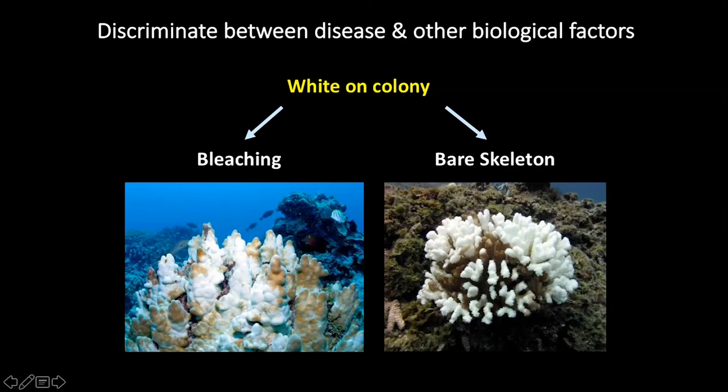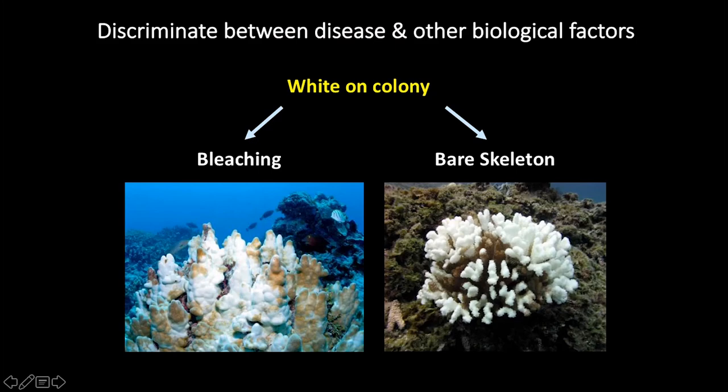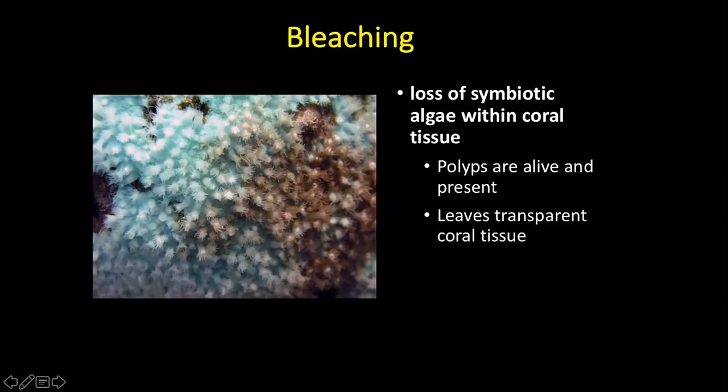Now, just because you see white on the colony, again, doesn't mean it's disease. It could be either bleaching or it could be bare skeleton. Now, if it's bleaching, that means that the polyps, as you can see, are still there, but the symbiotic algae or zooxanthellae have left the tissue. You can see the zooxanthellae are still here, giving the polyps its traditional brown color.